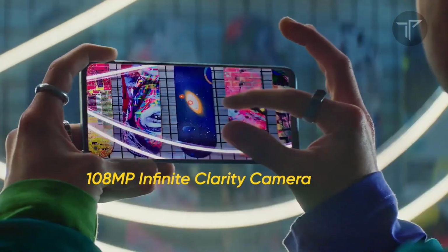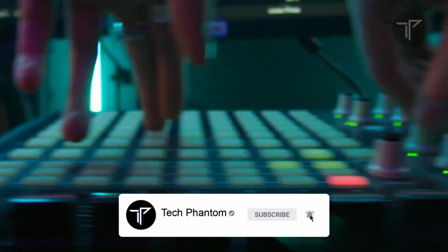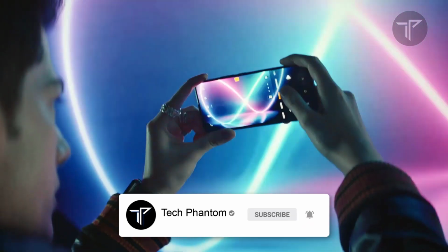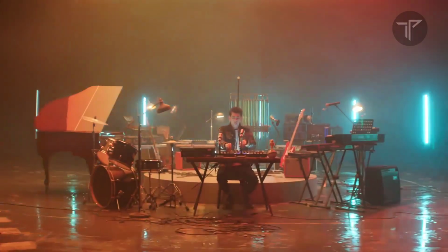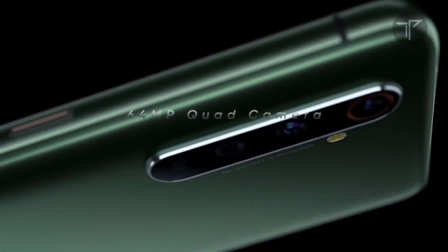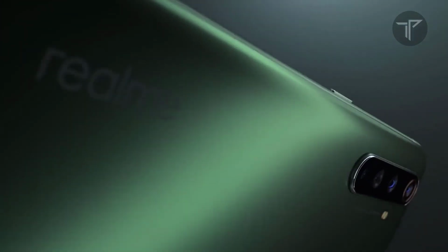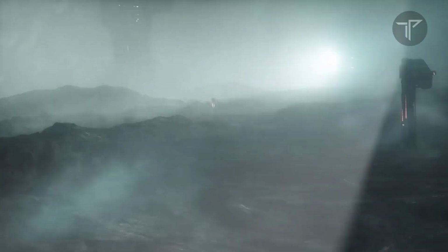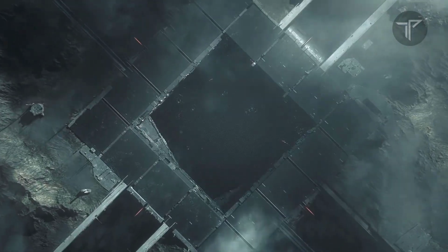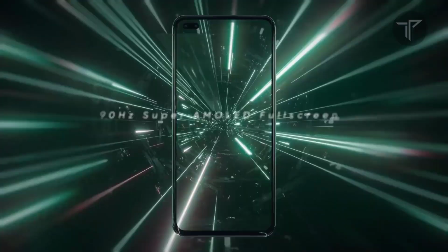Now talking about the expected price of this smartphone, the Realme 9 Pro is expected to be launching at around the 15 to 18,000 price bracket in India, because above 20,000 what we find is the Realme GT smartphone series. Generally the Master Edition is available for just over 20,000 rupees, so it won't be taking that Realme GT Master Edition's place. Now on the launch date, the phone is expected to be launching in India in January 2022, and that's all you can expect from this smartphone right now.